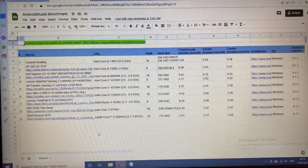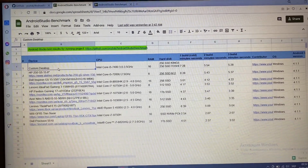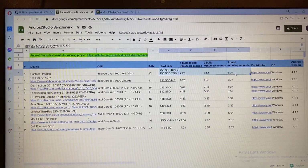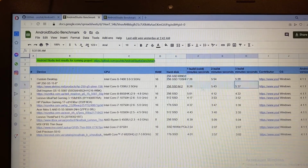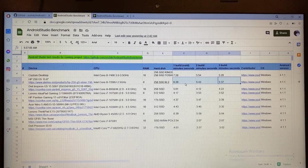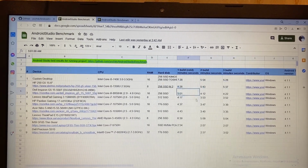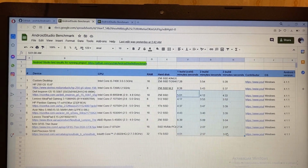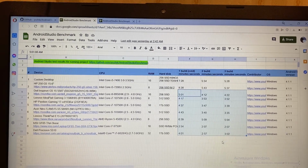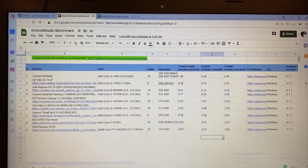I ran them on 9 machines. So the first one is my desktop machine. This is the results. The second one is my home machine. It's not a very powerful PC. And the other results are the results which I got in the shops by doing testing there directly in the shop.